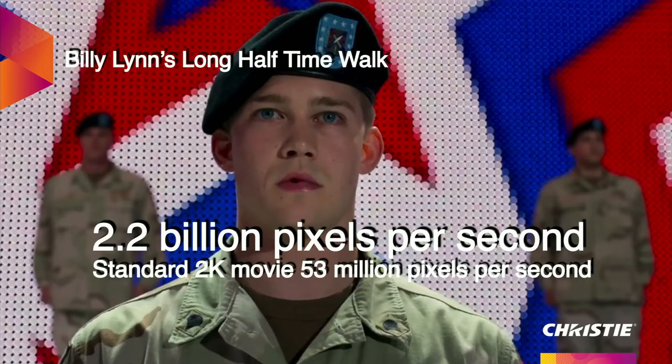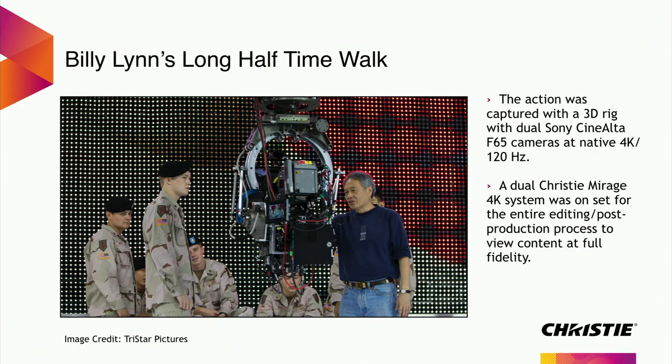And of course, there's a lot more data. So a normal movie, an average 2K movie, is 53 million pixels per second. This movie is 2.2 billion pixels per second; each eye is getting 1.1 billion pixels. That fidelity is very, very visible. Unfortunately, I don't have any of that content to show you at full resolution today, but we'll show you something that I still think will be good.